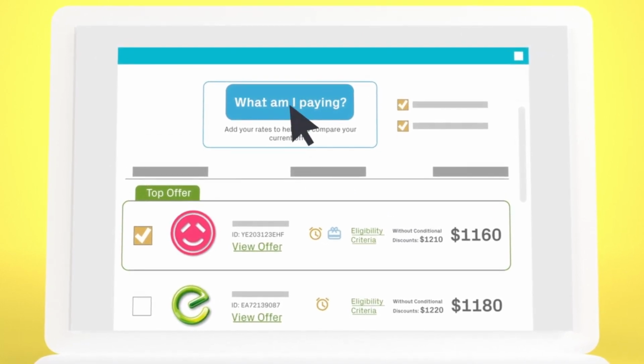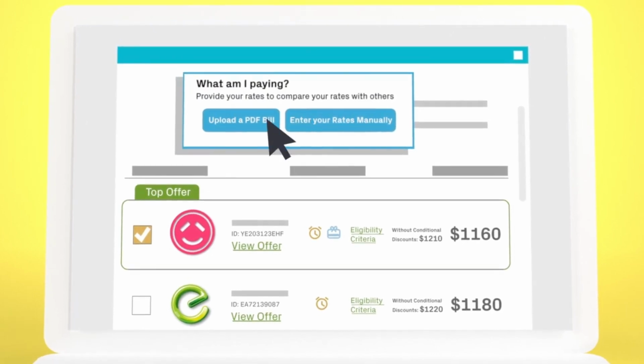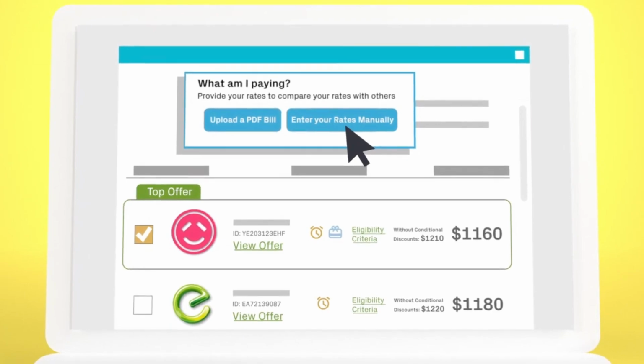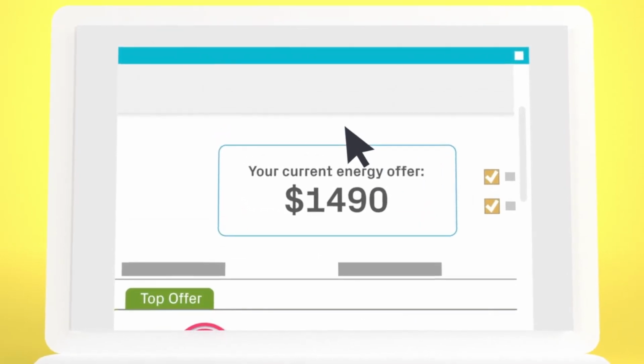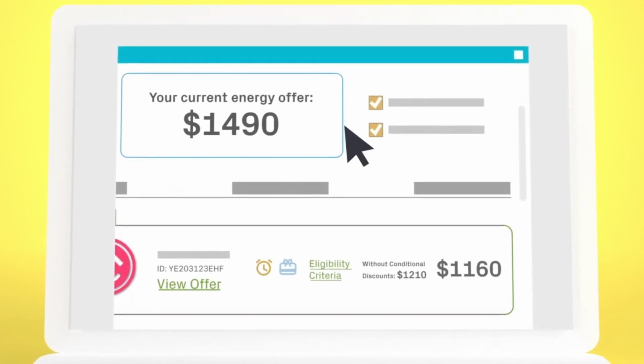Click on the blue What Am I Paying button. If your bill is emailed to you, you can upload it directly to the website, or you can just type in your rates directly. You can usually find your electricity prices on the back of your bill. If your energy bill is costing you $1,490 a year, like Penny, then you could save $330 by switching to the cheapest plan.